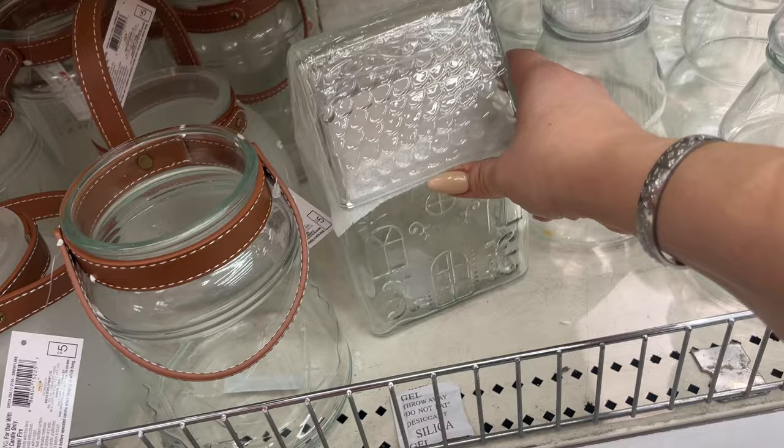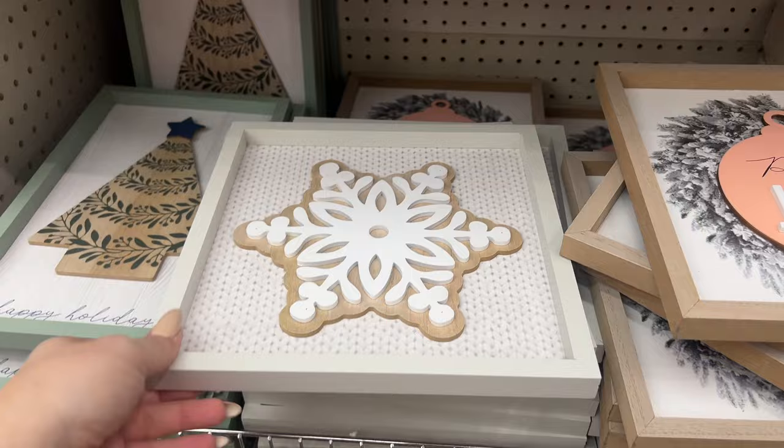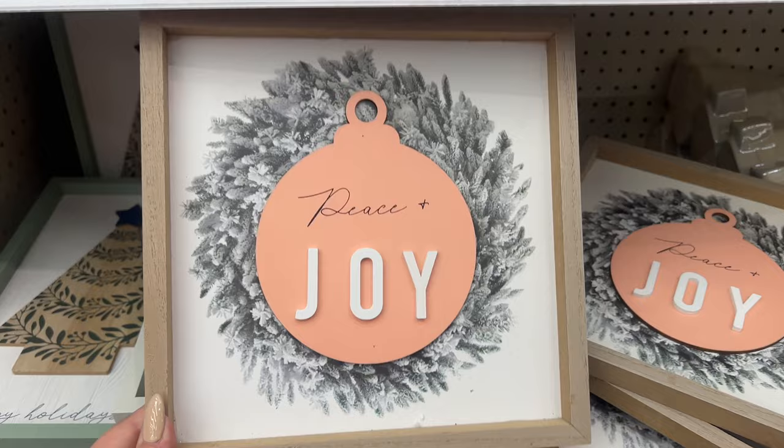All right, look at these decor pieces. Happy holidays, this is going for $5. We have the snowflake for $5. And then this is my favorite: Peace and Joy. Isn't that beautiful? You guys can tell I'm lifting it up because this is my favorite.